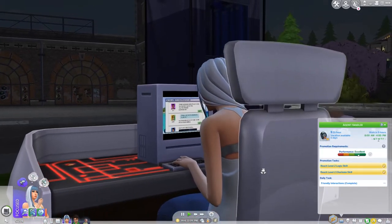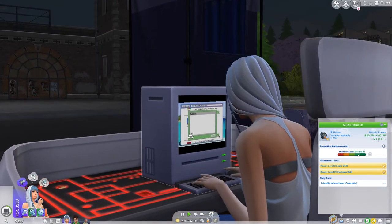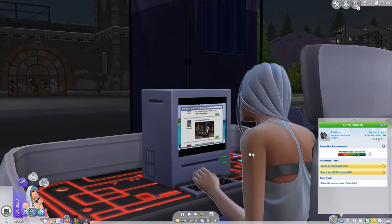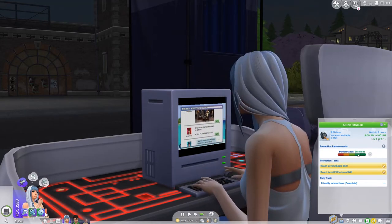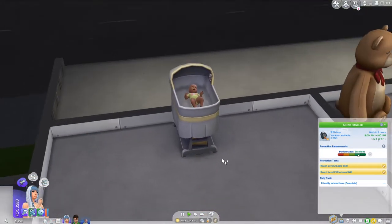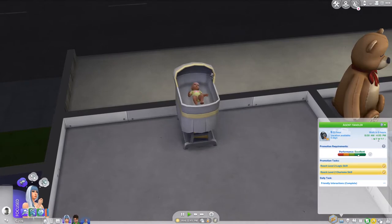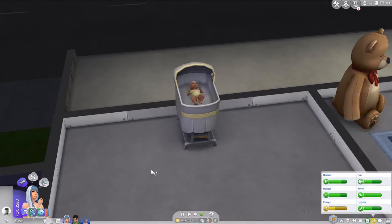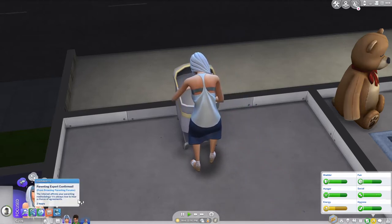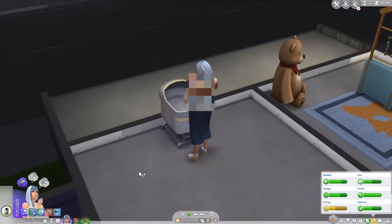I remember this from my colleague ages and ages ago. She got mad at these people all the time. She seems to be having a good time. Why are you crying again? What's your problem? Why is she such a whiny baby? Feed. Breastfeed. There you go. Poorly decorated. I bet it is because we don't have money. Parenting expert confirmed. Oh, you did well.